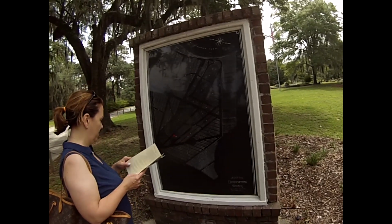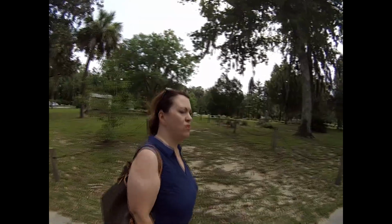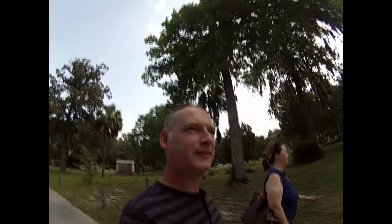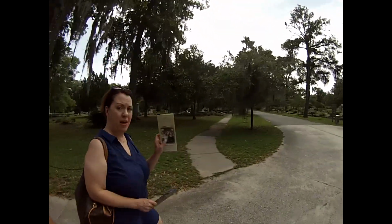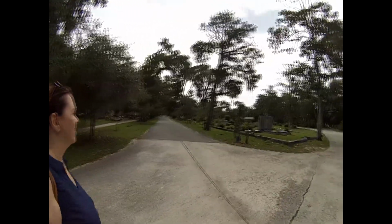There's this really neat laser-etched map of the cemetery. There's the one tombstone that's like a bench, but we really don't care. We're just sort of... Oh, we always did like cemeteries. They give you a map in the Welcome Center, but if you want the pamphlet, it's a donation. So I gave $2.